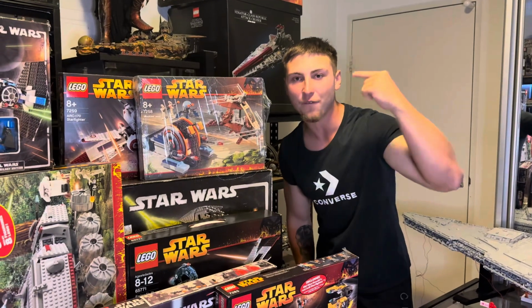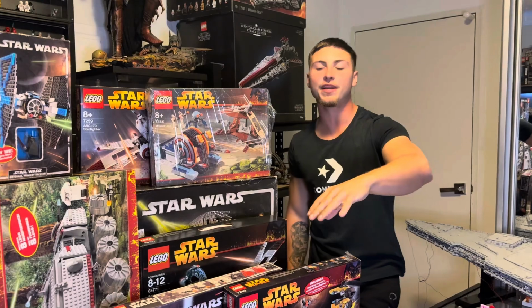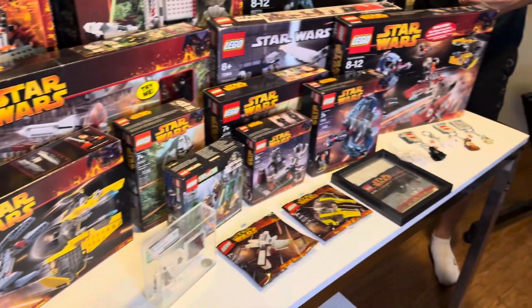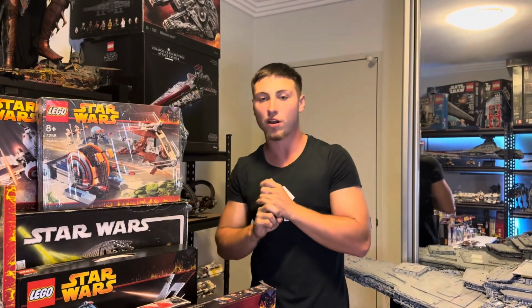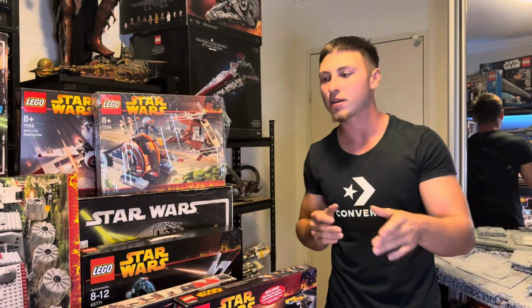This is the 2005 LEGO Star Wars collection. My name is Palpatine Bricks, and today we have a banger video with the entire LEGO Star Wars 2005 collection. Every single set ever made from this year is on this table, including thousands of dollars worth of poly bags, maybe not hundreds, but thousands.